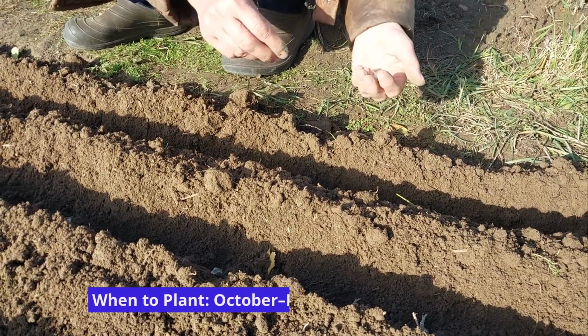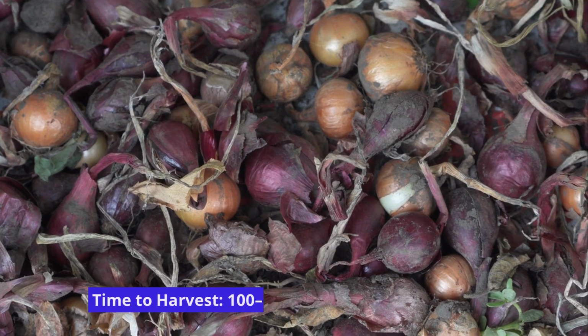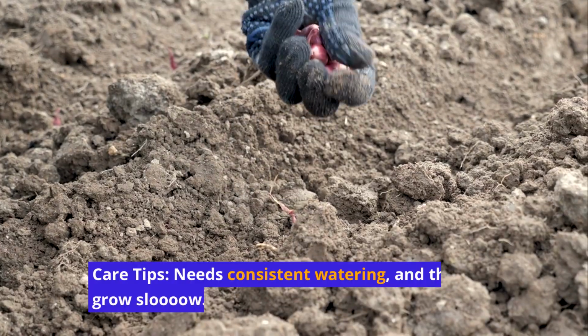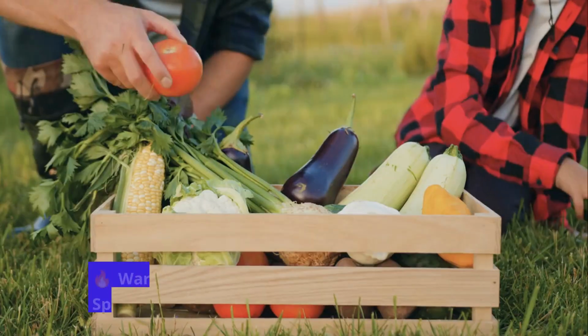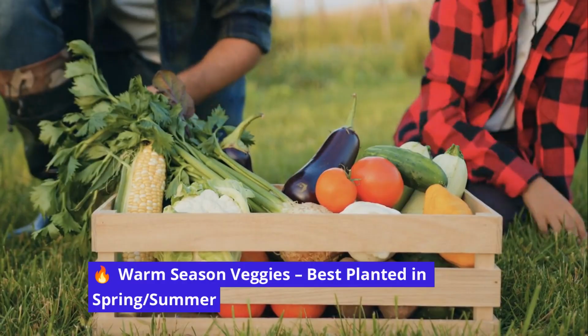Next, onions. When to plant? October to December. Time to harvest? 100 to 120 days. Care tips, needs consistent watering and they grow slow, but worth the tears. All right, your warm season veggies, best planted in spring and summer.